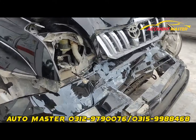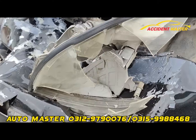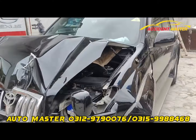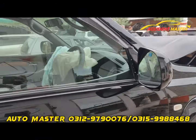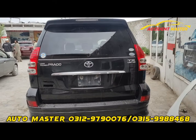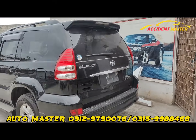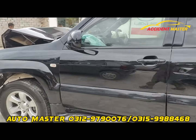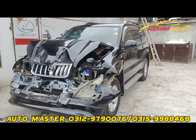Today I have a new car, a Toyota Prado 2005 model. What do you think? What are we going to do with it? This car has had an accident. The driver fell asleep on the road, due to which the car is in this condition, and its frame has also been damaged, and its hood and fender are also damaged.